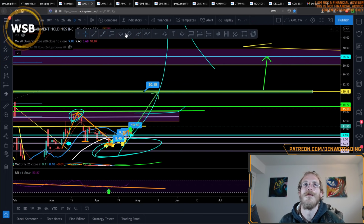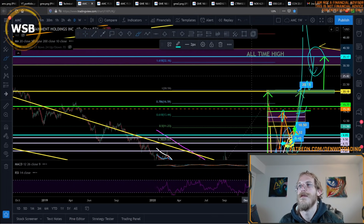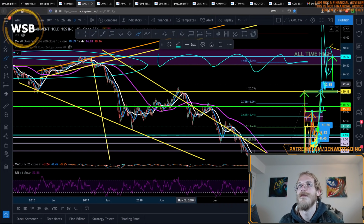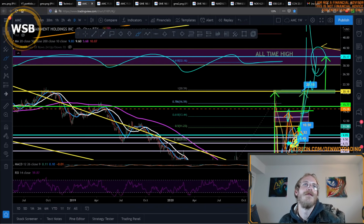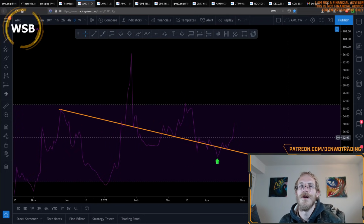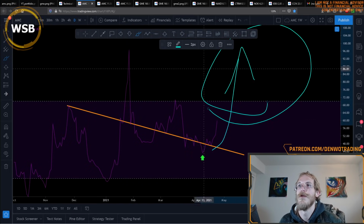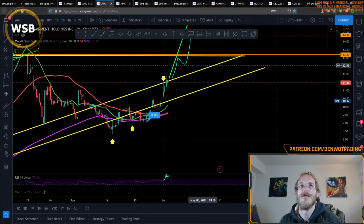If AMC can push beyond $20 at some point, it is looking to go at least as high as the old all-time high back here at $35. That's the bigger picture of things. The daily RSI looks great as well. It has indeed bounced off this trend line. It's looking to continue at the moment. That aligns with the TradingView indicators.